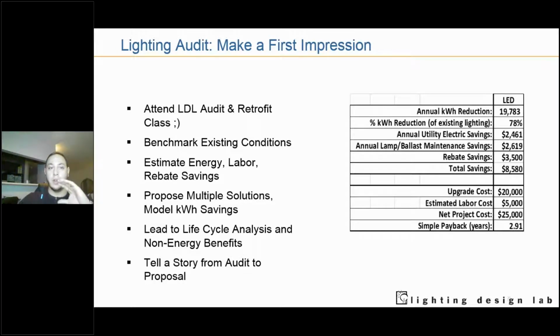Lighting audits can let you know what you have, and usually you can do this in a spreadsheet. There are specific software packages that you can do a lighting audit on, and the real power of it is that you can make proposed solutions from benchmarking what you have. You can select potential LED lamps, or you can select potential network lighting controls from your audit results, and evaluate different solutions from different manufacturers, and that's a very powerful thing.